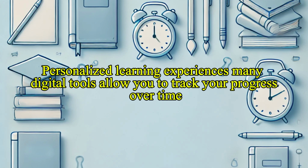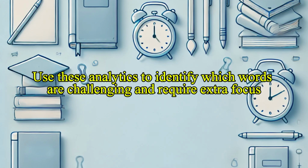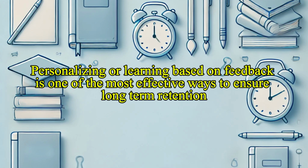Personalized learning experiences. Many digital tools allow you to track your progress over time. Use these analytics to identify which words are challenging and require extra focus. Personalizing your learning based on feedback is one of the most effective ways to ensure long-term retention.